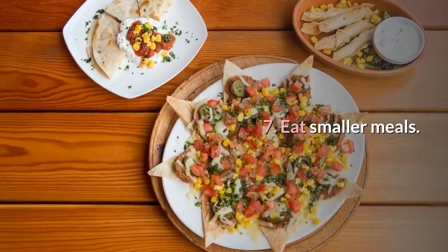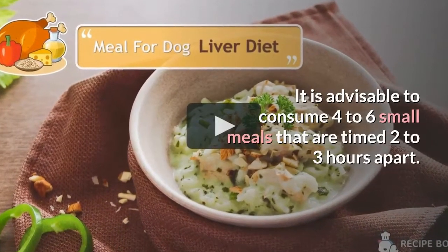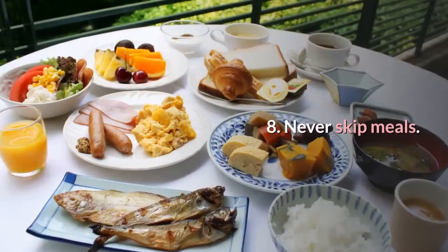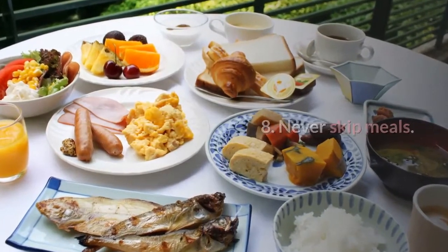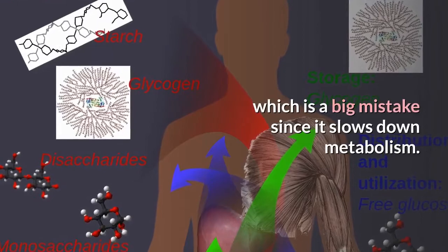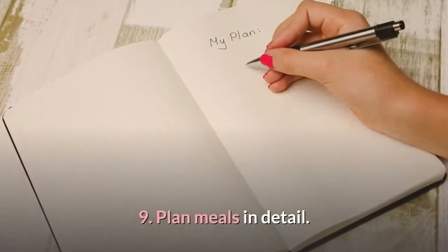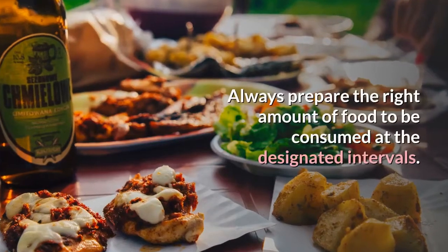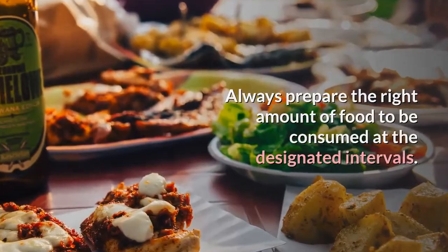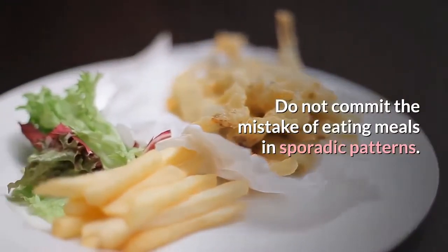7. Eat smaller meals. It is advisable to consume 4 to 6 small meals that are timed 2 to 3 hours apart. 8. Never skip meals. People tend to skip meals in order to lose weight, which is a big mistake since it slows down metabolism. 9. Plan meals in detail. Always prepare the right amount of food to be consumed at the designated intervals. Do not commit the mistake of eating meals in sporadic patterns.